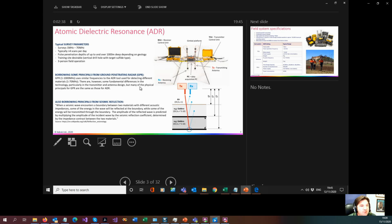These are the sort of ranges that ground penetrating radar similarly use as well. However, ground penetrating radar only sends one single frequency into the ground at one time. So the advantage of having a range of frequencies, we can send certain frequencies deeper into the ground, and these are the lower frequencies that go deeper into the ground, and the higher frequencies go shallower as well. So we can use different ranges through the ground.